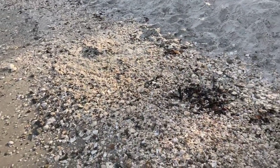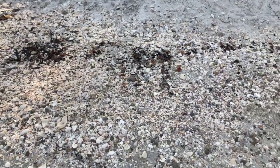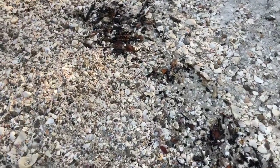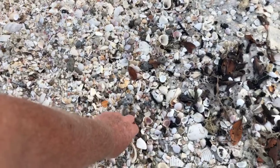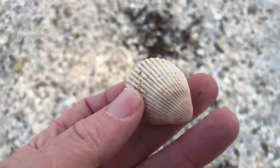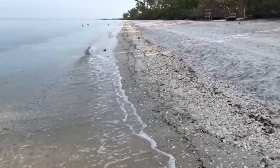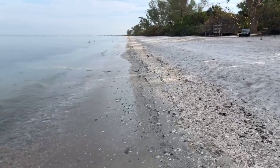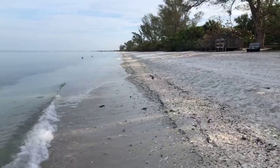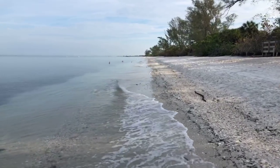Haven't seen a lot of shells yet that I want to add to my collection. Really haven't seen any. Just the usual stuff this morning along the beach. A lot of clam shells, slipper shells, cockle shells, of course. We always find our cockles. Tide is on its way in here. I think we're about 3 hours away from high tide.